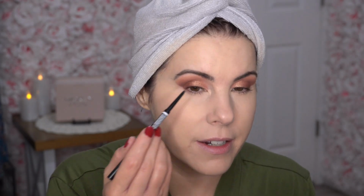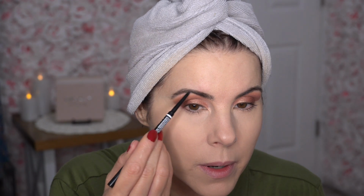Okay, yesterday whenever I was out, I picked up one of the NYX Micro Brows in Auburn, just because I went a little bit more warm, reddish, with my hair. I just want to see how this goes. I know that this is lighter, so it might not really work, but let's just give it a shot.